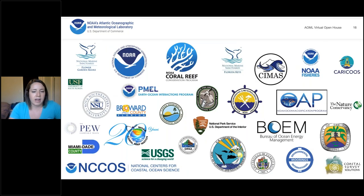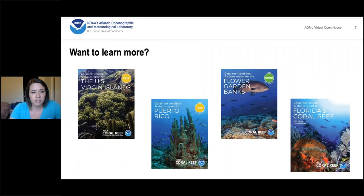I lastly just want to highlight how many partners we use. As Chris mentioned, partnerships are so important in making all of this research happen, and we would not be able to do it without them. If you're interested in learning more, just as I showed the picture from the Florida report, we have reports from all of our Atlantic jurisdictions, as well as our jurisdictions in the Pacific, and there is a national report that just recently came out that compares the Atlantic and Pacific coral reefs as a whole. These are all available on the web, and you can just Google search and download them to read about your favorite reef.